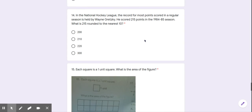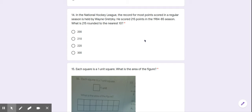All right, good job. Number 14. In the National Hockey League, the record for most points scored in a regular season is held by Wayne Gretzky. He scored 215 points in the 1984 to 1985 season. What is 215 rounded to the nearest 10? A, 200. B, 210. C, 220. Or D, 300.